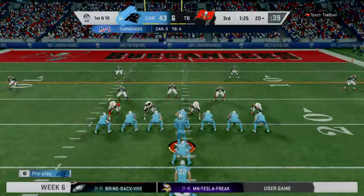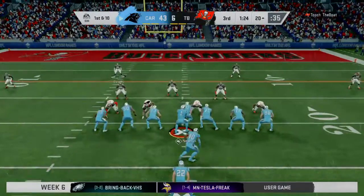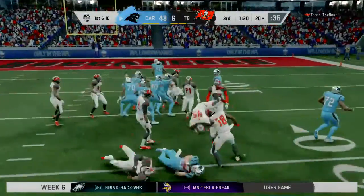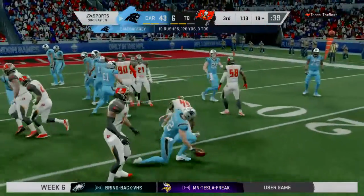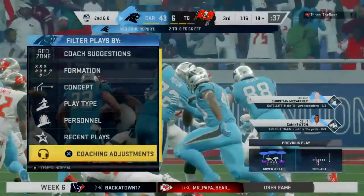Where's Mike? Check. Watch 54. This is McCaffrey on the give. So he got free of 1 tackle but couldn't do a whole lot else. 2 yards on the carry there. It'll be second down.